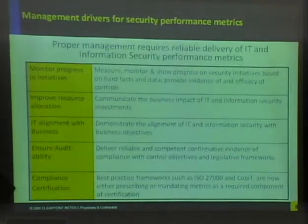So to sum up, these are basically all the drivers for security metrics. It's all the things I've mentioned. You need to be able to monitor progress toward goals to see if you're actually getting where you're trying to get to over time. You need to know where you should allocate your resources. You need to make sure that what you're doing relates to the business objectives and that you can sort of prove that you're able to support the business goals.